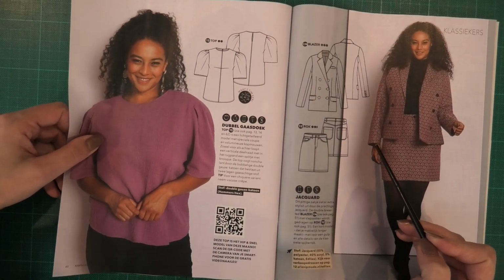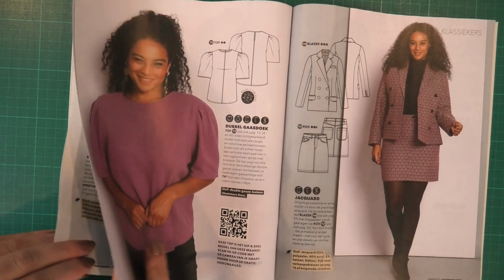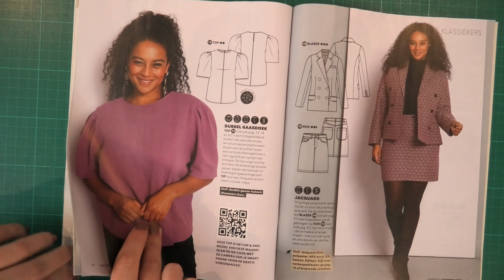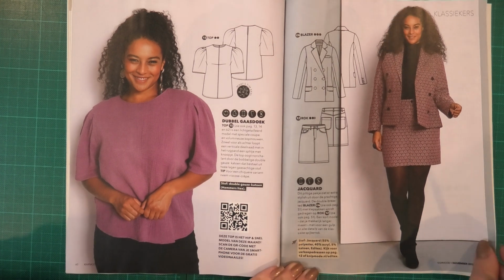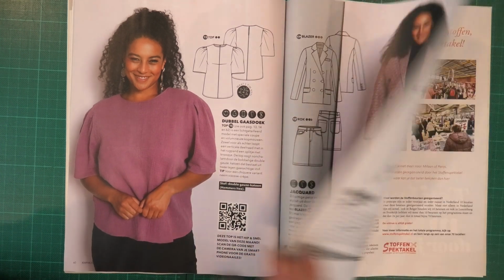I really like this length, but of course if this girl is 182 or something like that, you'll think that the patterns are drafted for 172, so you'll know that those sleeves are really long, so that will have to be adjusted, at least in my case. Anyway, I love this skirt, I love everything about it.